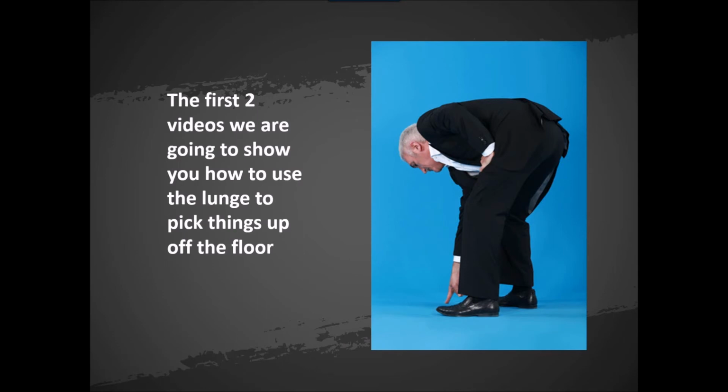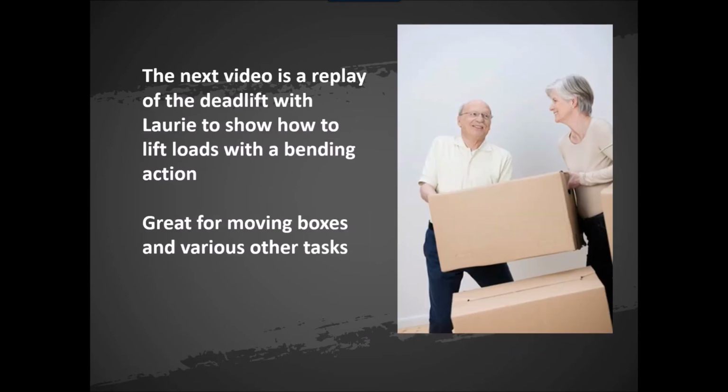All right, so I hope you enjoyed that. Now I'm going to show you the next one, a video which is a bit of a replay of one of our earlier ones from the Speed and Power, and this is Laurie showing you how we lift loads with the bending action of the hips and not the spine. This is great for lifting boxes and moving furniture, or even just pulling a weed out of the garden, because pulling a weed out is like lifting a load. It's very easy to damage yourself from that poor bending action.